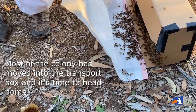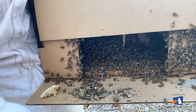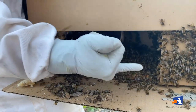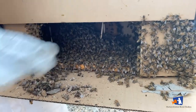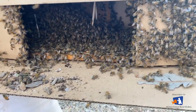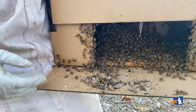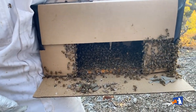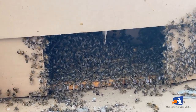Platforms just to keep them from crawling underneath the box. Okay. Yep, so you can see these bees with their butts in the air, flapping their wings. That's them releasing a new pheromone that says, hey, we're moving. You said that's called fanning? Fanning, yeah. How many do you think are in that box right now? Should be about 20,000, roughly. And then we're going to go over there and see what's left on the tree, and then start cleaning up.